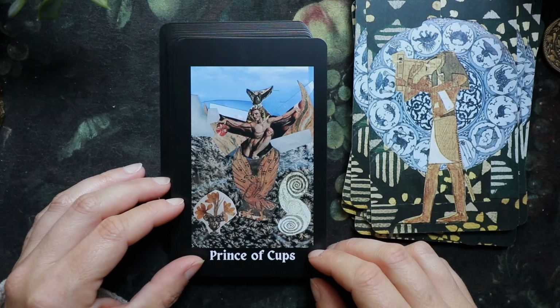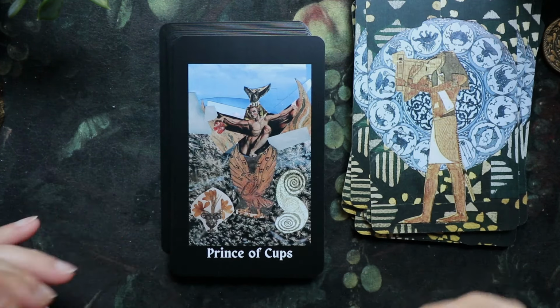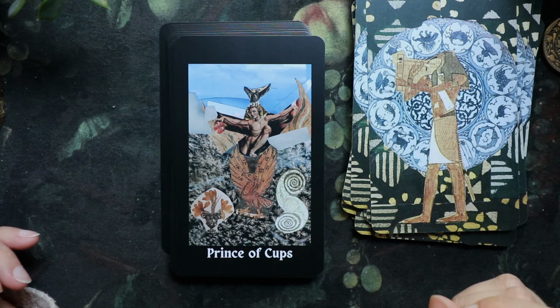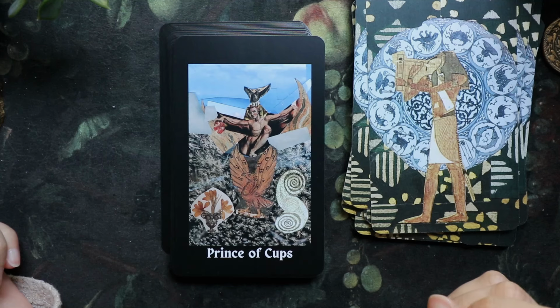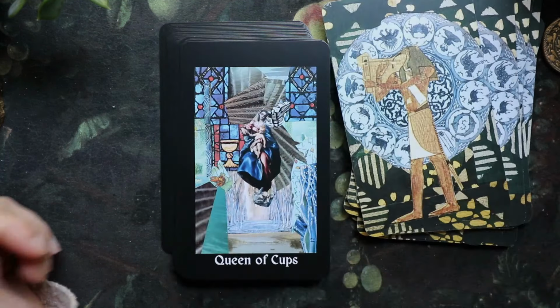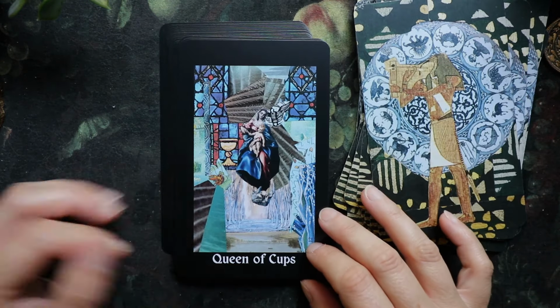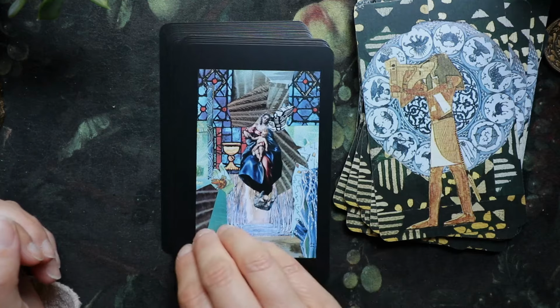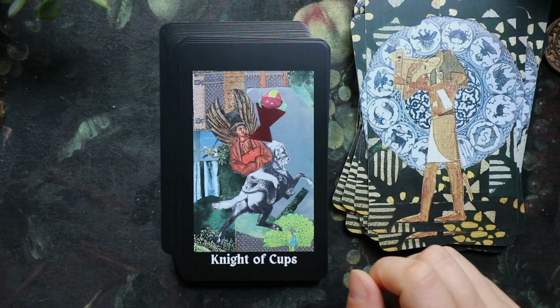Prince. Oh, I like how the posture of this guy mirrors the one in the Thoth. So yeah, that's cool. A little bird. Very neat. The Queen. Oh, beautiful again. Stunning. Beautiful, stunning. So good. And then the Knight of Cups.